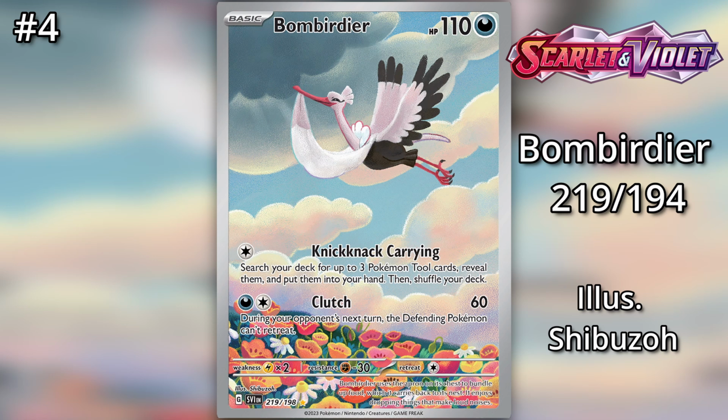Look how beautiful this card is. You see the watercolor fashion that it's drawn in. It looks absolutely amazing with the contrast in the clouds from the white to the gray, and you see the sun ray coming through the cloud. Looks so great. And look at the bird itself looking majestic. No one has ever said that about a Bombardier ever. And look how it contrasts with the flowers on the ground, so colorful. It's an amazing work of art.